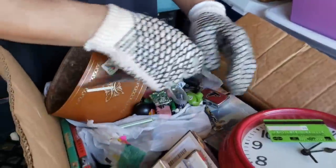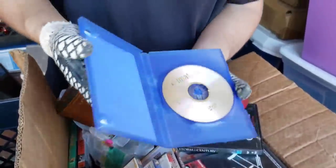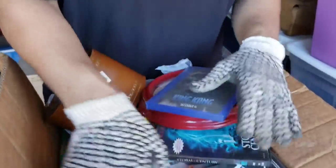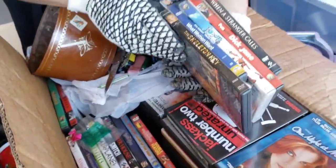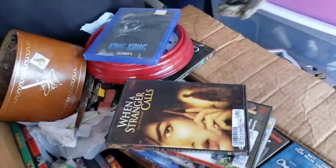And then look at that. We got more movies. All of these movies. Hong Kong. That one might be a burnt one there. But there's Dick and Jane, Robots, What Women Want. George, just out of curiosity, what is it that women want? We just don't know. That's what Angelina Jolie told me.